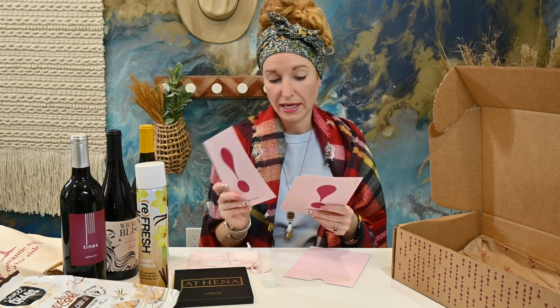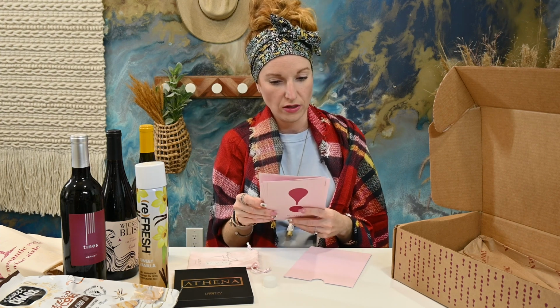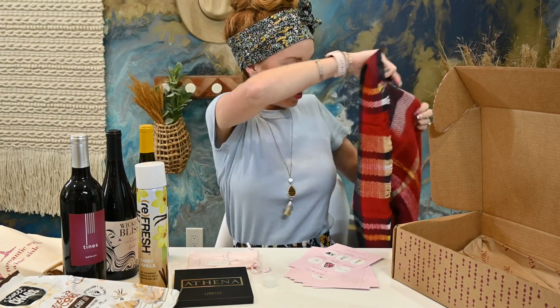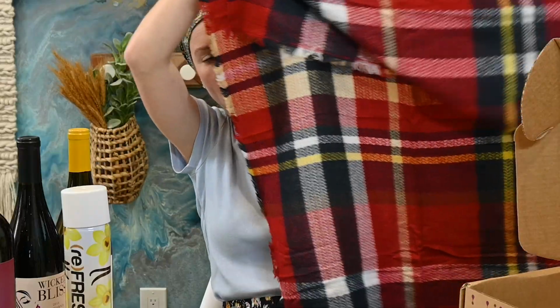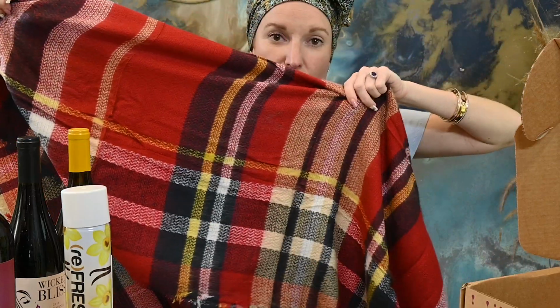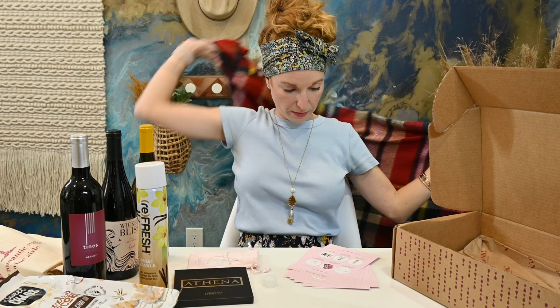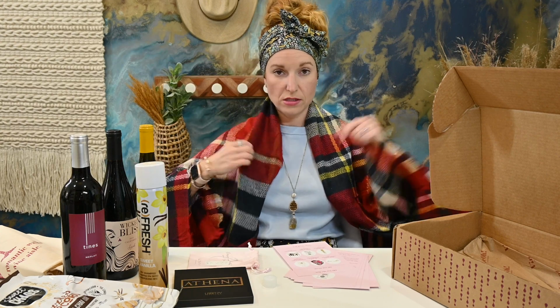Willow Collective blanket scarf, retail value $35. So there we go, a blanket scarf. And the colors are kind of a mix of Christmas and fall. I absolutely love that streak of yellow in there. That is awesome to me. It's extremely soft. I'll be honest, it's full of static because I just pulled it out of that plastic bag.